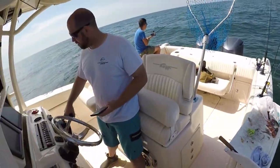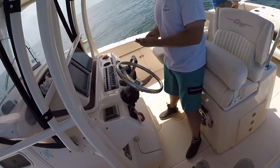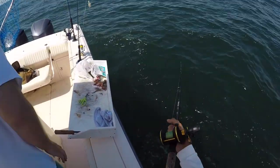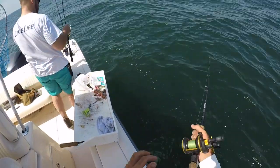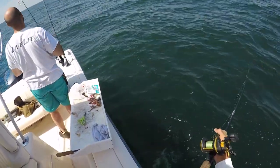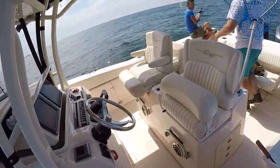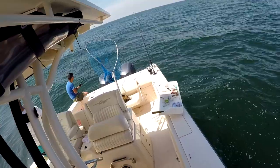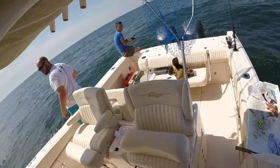2 miles long. We're gonna run 2 miles as soon as we get off of this piece. Yeah, we're gonna finish this drift. We got 5 CBs in the boat, though. And that's pretty good for the first drift, first spot. 2 short fluke. It's a good start. Pretty perfect weather.